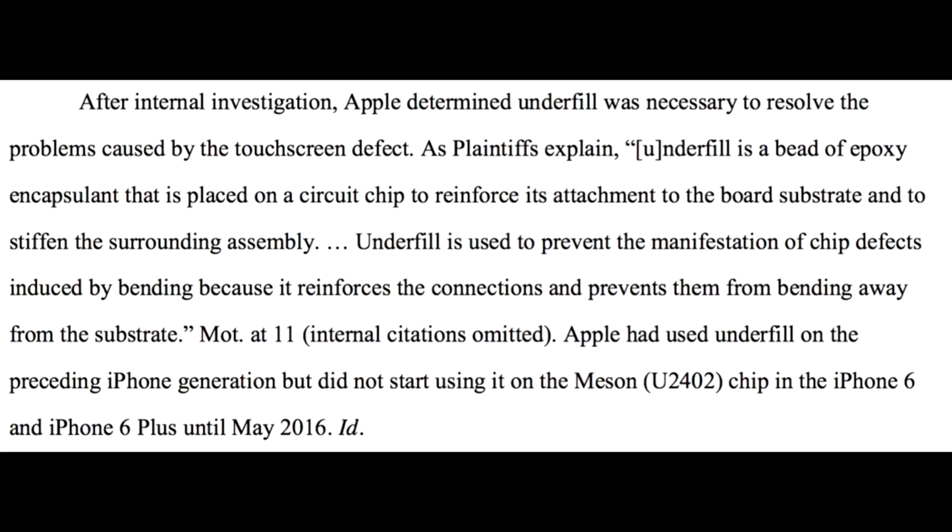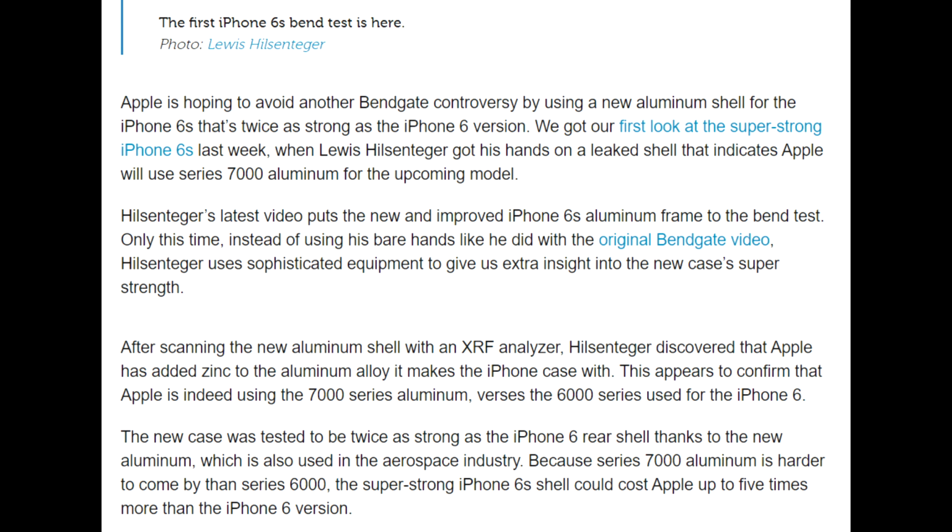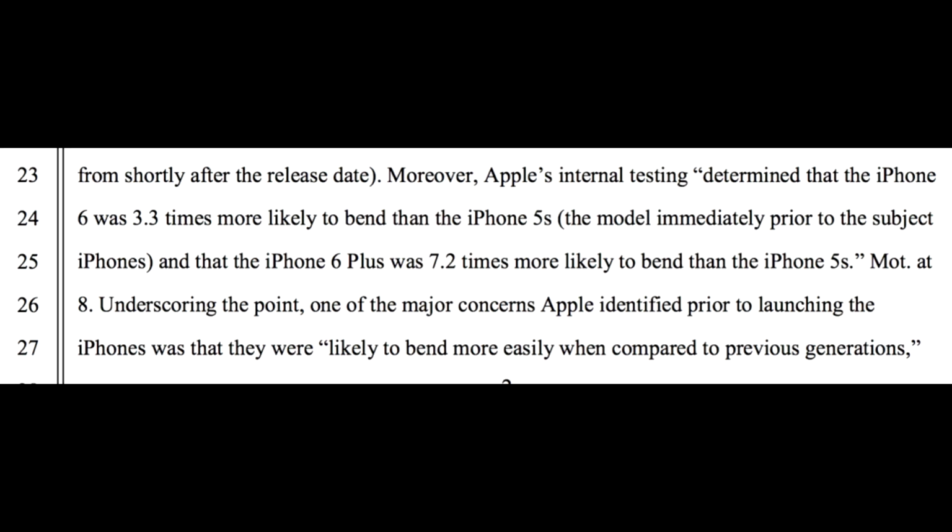But we need to focus on the crux of this story. It's very clear from the fact that A, Apple changed the materials from the 6 to the 6S, B, they did their own internal testing that showed that it bent, and C, tens of thousands of user reports, that Apple was very, very obviously aware of the fact that these phones had a defect. And they made a conscious choice to not tell their users that. They made a conscious choice to make the users think that it was only cases of extreme physical damage or carelessness that would cause this to happen. I find that to be very morally reprehensible.